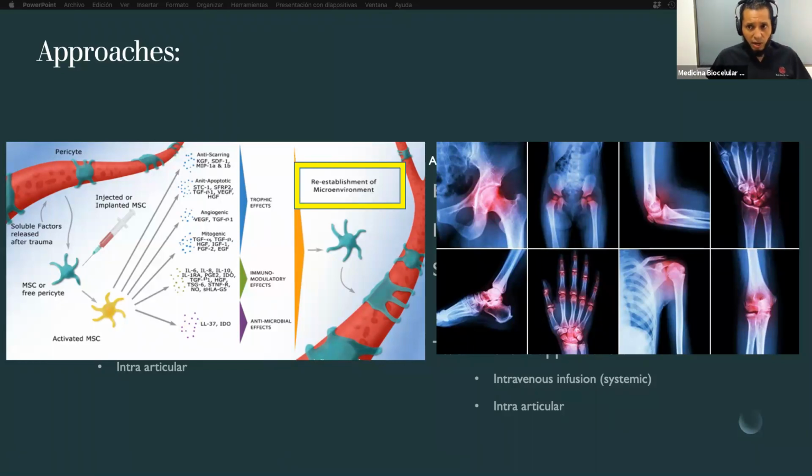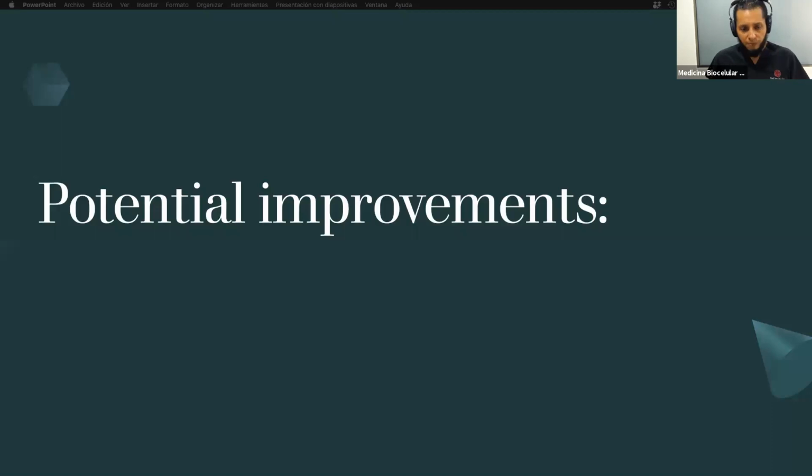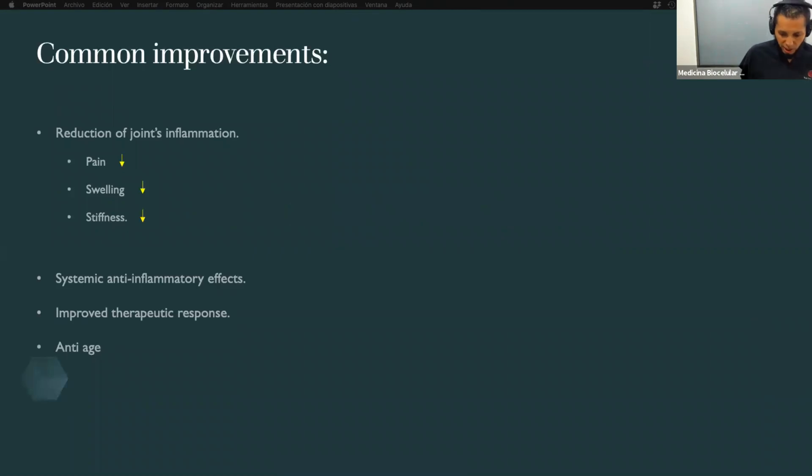Now, moving forward to potential improvements. I'm mentioning potential improvements because changes can be different depending on the patient, the severity of the condition, the type of condition, the number of articulations, and the chronicity of the situation. However, the common ones are related to joint inflammation, as well as the quickest to be expressed. One, reduction of pain. Second, reduction of swelling. Third, reduction of stiffness.